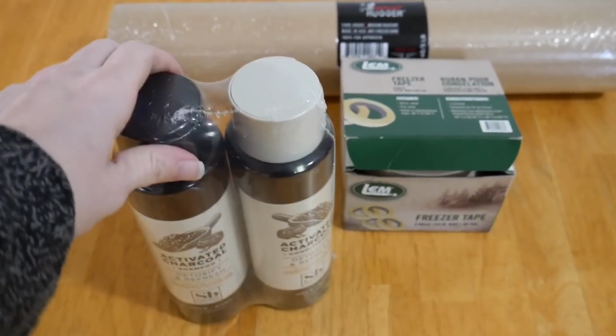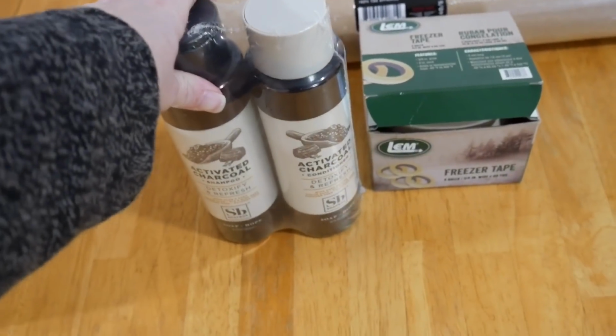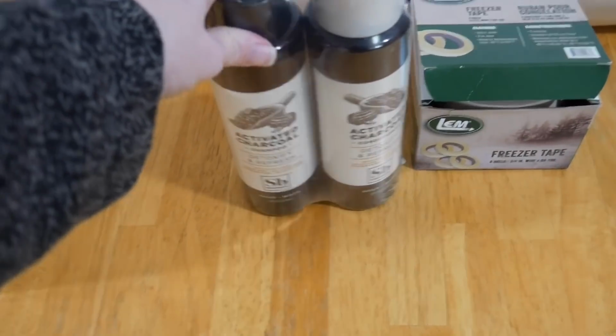So I'm laughing a little bit because Matt's like, I don't know, we ordered shampoo, it says out for delivery. It was in the mailbox. He didn't realize it was there.